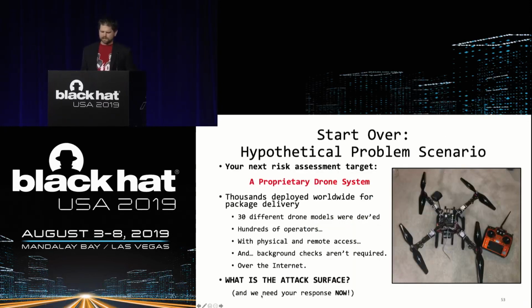In case you forgot the scenario or showed up in the middle of the talk, here it is again. You're a risk assessor, and your company just landed a job of assessing a global drone delivery system. The drone company uses about 30 different drone models, hundreds of operators worldwide have both physical and remote access, and the company won't be conducting background checks. And control occurs over the internet. So what can go wrong?